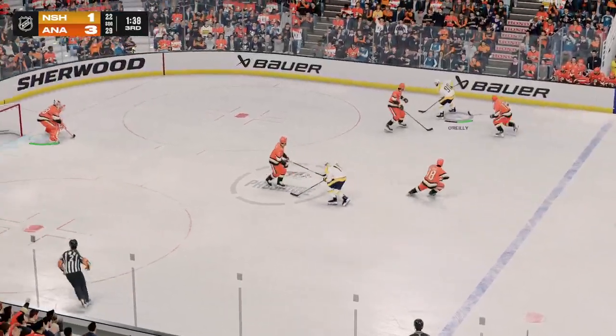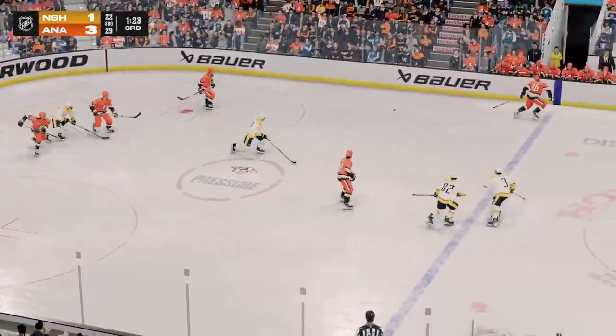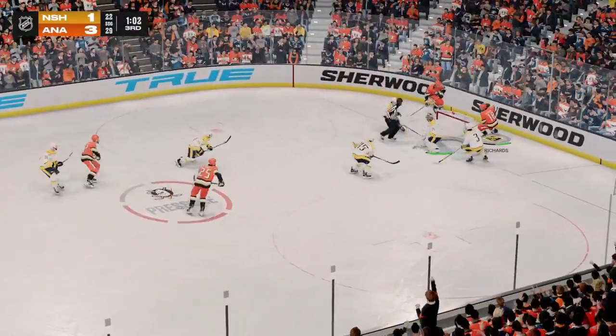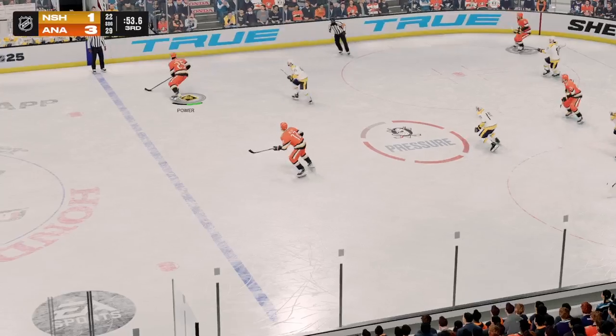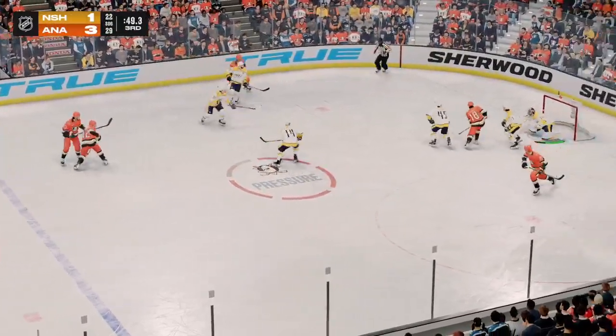Right up the gut into the attacking zone. The Predators have it from the corner. And it's a quick pass to Silverberg. Along the half wall with the puck. Quick feed down low. And he slides it quickly to Power. Back to the blue line. Anaheim's working around along the line. Works it across to Poldy.